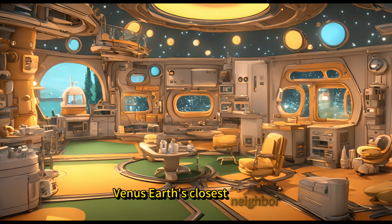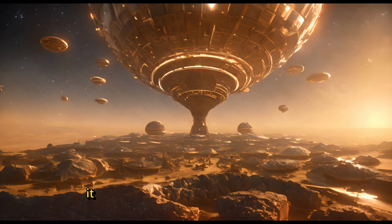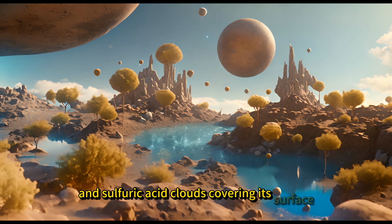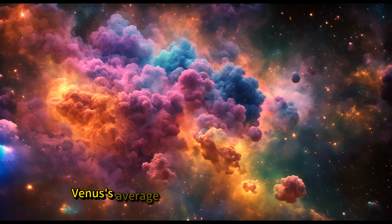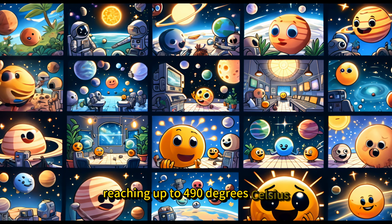Venus, Earth's closest neighbor, is roughly the same size as Earth, but vastly different. It has a thick carbon dioxide atmosphere and sulfuric acid clouds covering its surface. The atmospheric pressure on Venus is like being 900 meters underwater on Earth. Venus's average surface temperature is hotter, reaching up to 490 degrees Celsius.